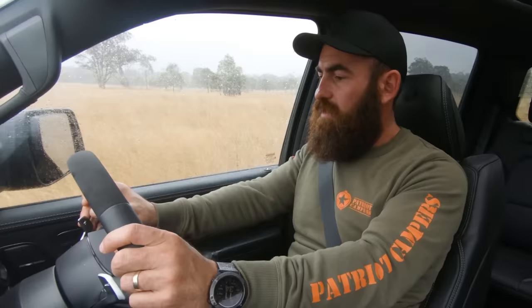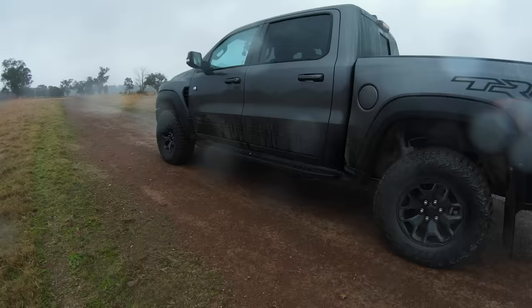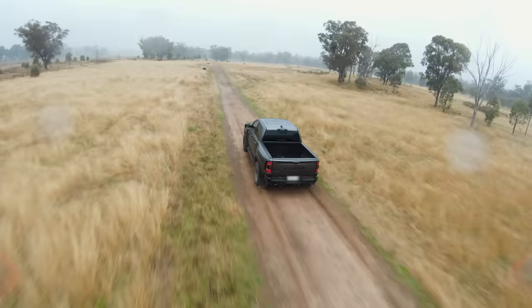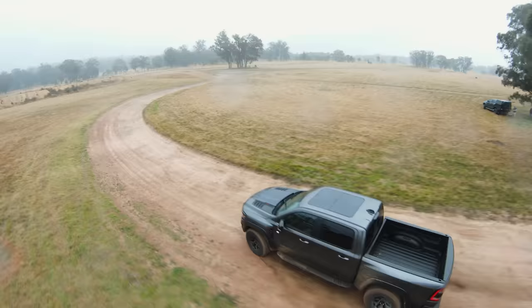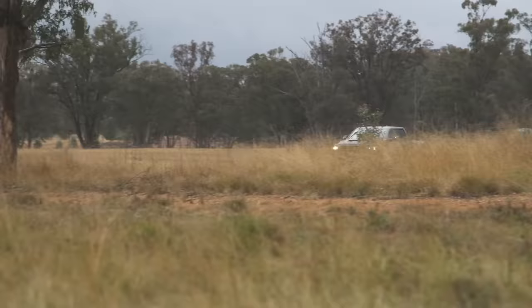Apply full throttle, release the brake. There we go, look at that. Shifting on the paddles. Up over the crest, so that's 123 kilometers an hour, 140. The acceleration of this thing is just intense. I might see if I can get it sliding through this little bit of mud here, get that slide started. There we go, perfect. Power. There we go.